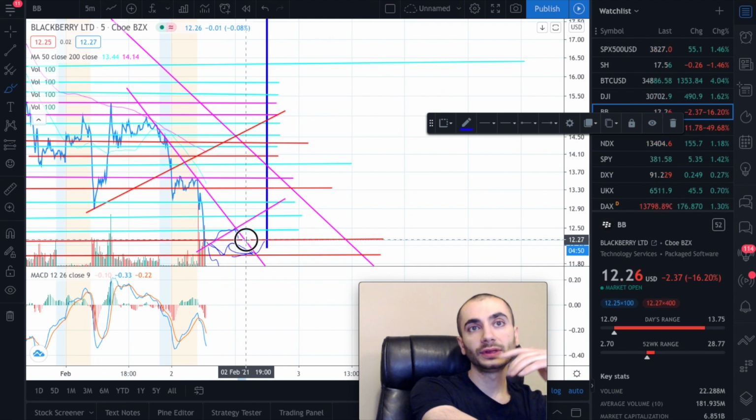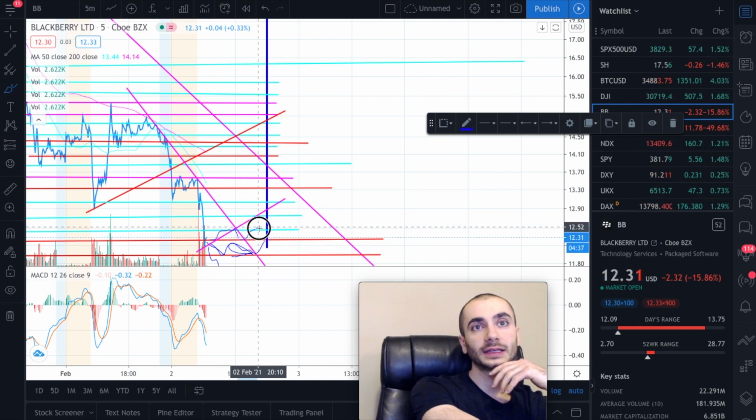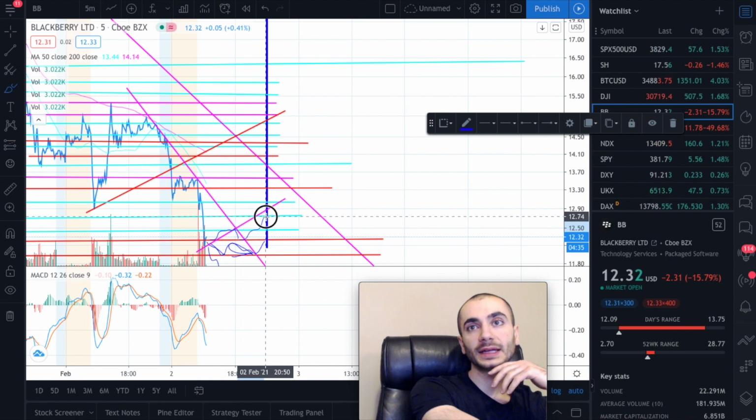Consolidate to the 1 to 2 p.m. ish of the day. Actually, no, this would be 2 p.m., and then get shot up to 12.44. Consolidate, and then by the end of the day, you're looking at 12.47. I think that would be pretty much it.